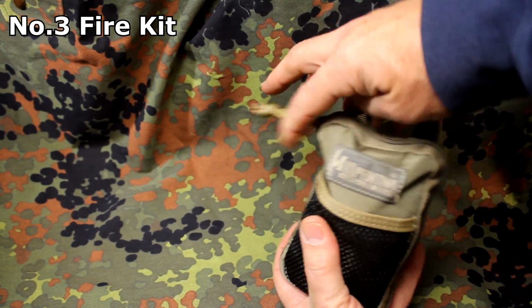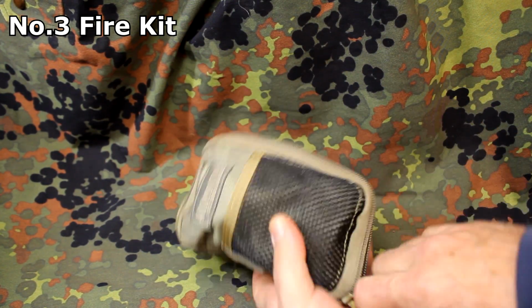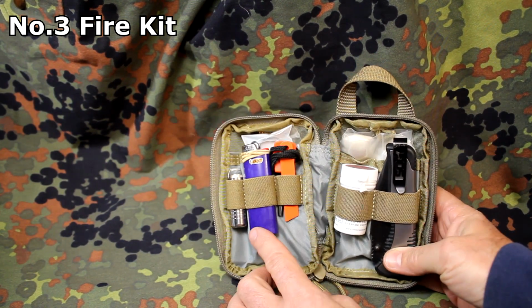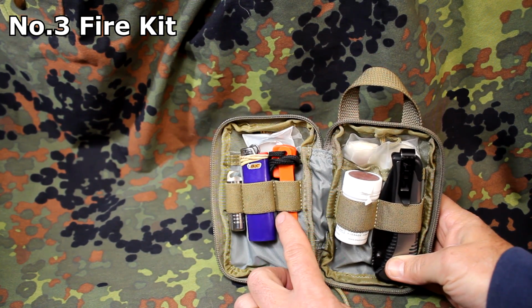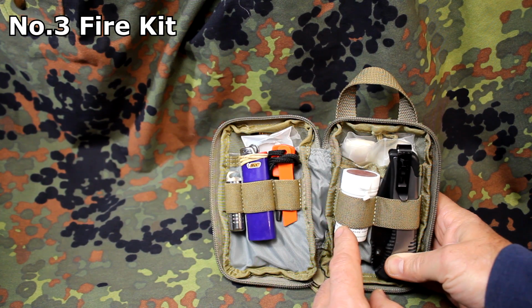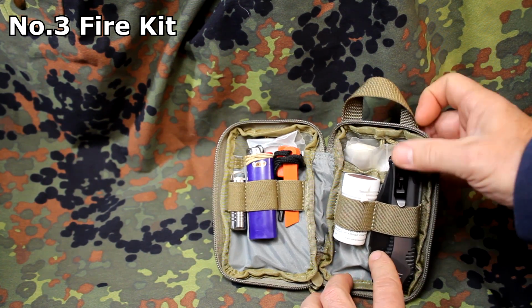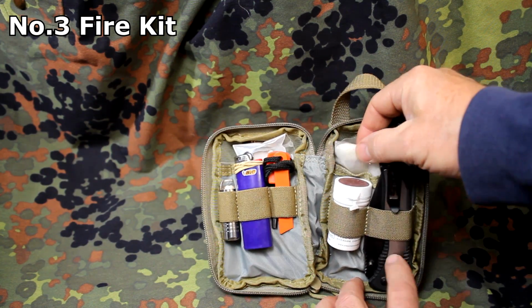Number three is a fire kit. Multiple ways to make fire. And I have a lot of different things in here. Lighter, I have a butane lighter, I have a fire steel, I have waterproof matches, I have a knife for the striker in case I need it, or to cut a little bit of tinder or whatever.